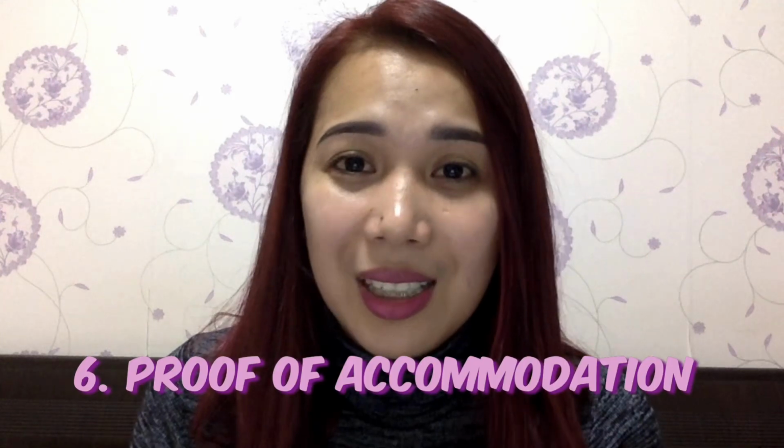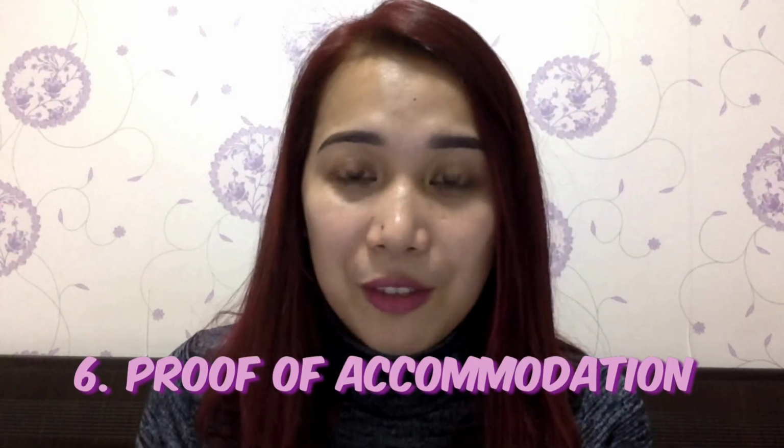The next one is a proof of accommodation. You'll have to pre-book a hotel or dorm in the country you're planning to go to, because you'll have to write that in the form. And also, I think that the embassy will verify it, especially if they have doubts about the other documents that you have submitted. With that being said, I would recommend Booking.com, because here you can book a hotel room without spending a single dime, since you can opt to pay at the property itself once you arrive there. And they offer free cancellation, just in case you change your mind.